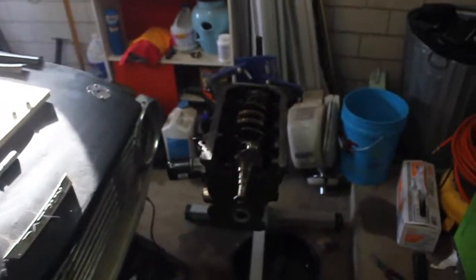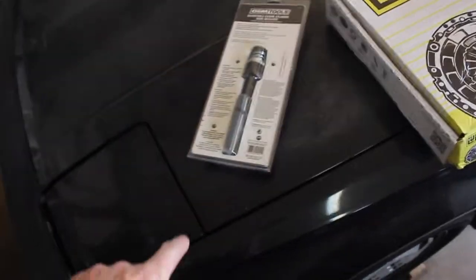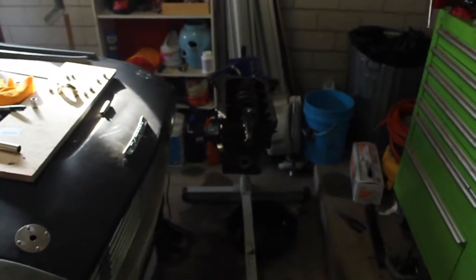But after everything, it just would not start. So I did a compression test. Turns out it had bad compression. So I took the engine out again. Here it is in the process of being disassembled, and I just got all the parts today to start putting it back together. So here's the new clutch. Here's my honing tool. Here's a new gasket kit with new rings and bearings. And so all that is going to be happening in another video.